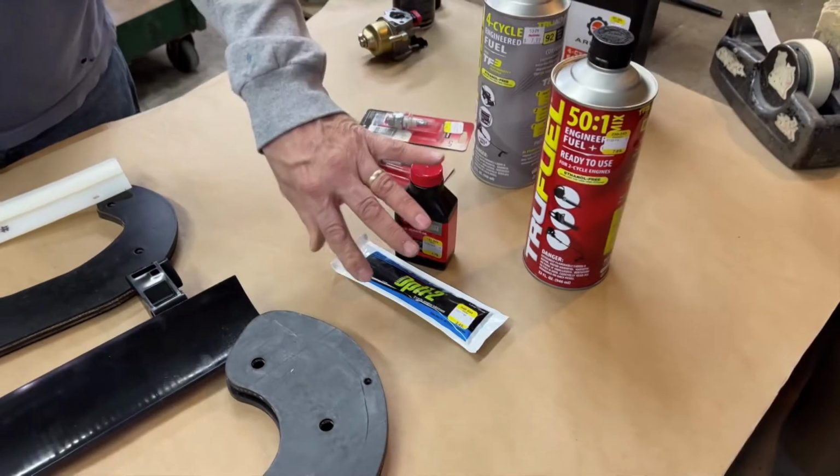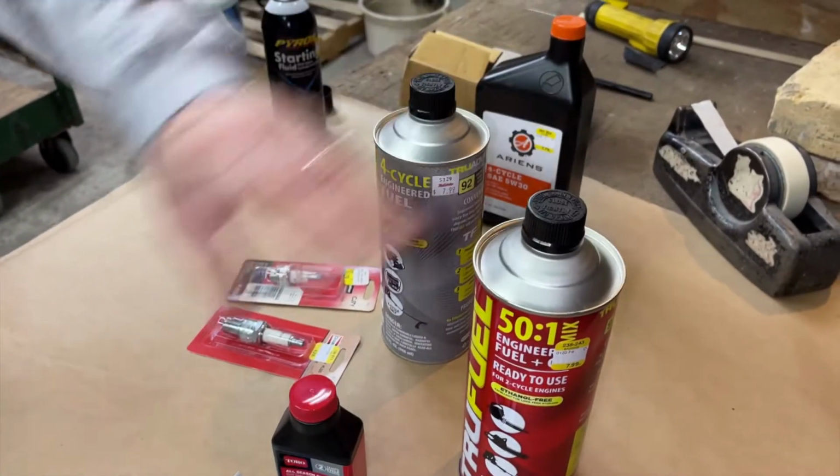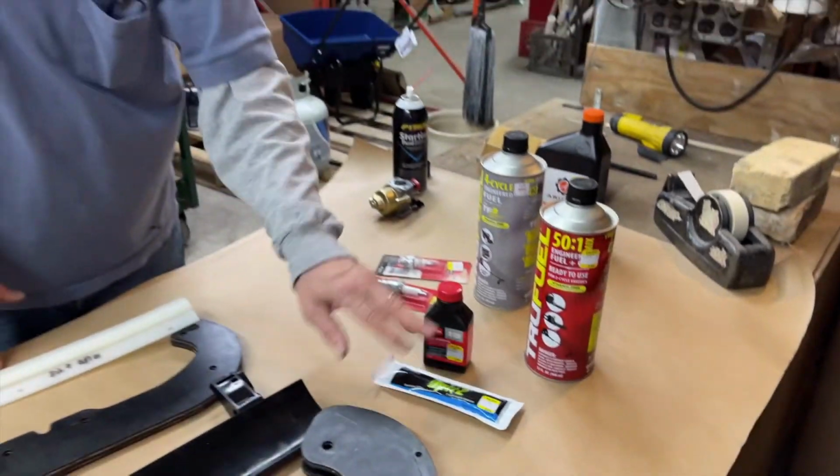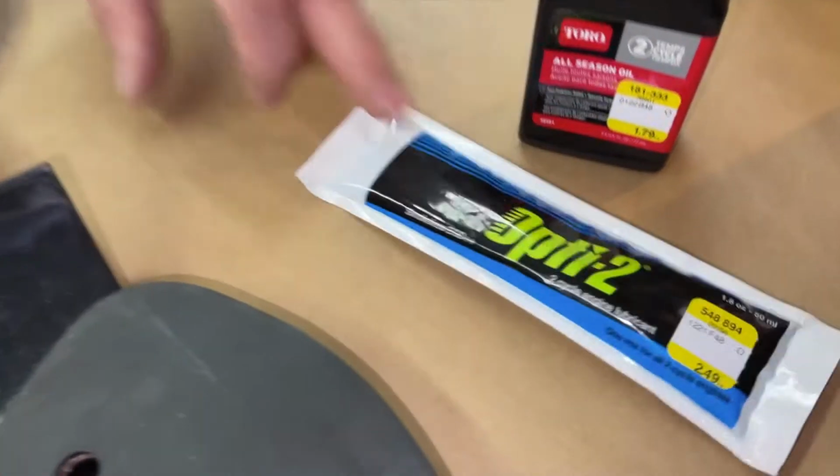This kind of went together before with the regular gas, but now if you buy this, like I said, it is a little pricey, so some people still opt for this. But if you're going to opt for one of these, I would recommend the Opti 2. Yeah, I've never seen that before.